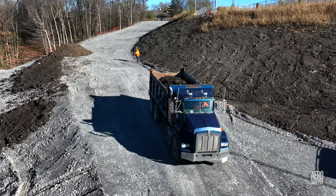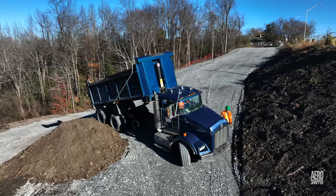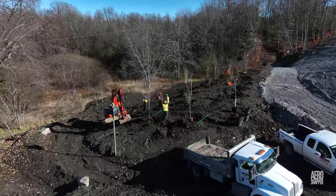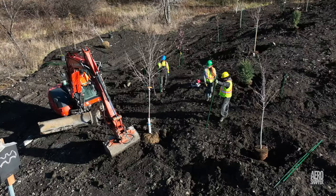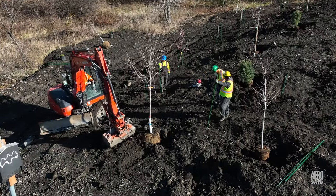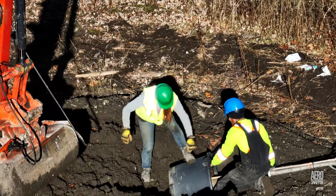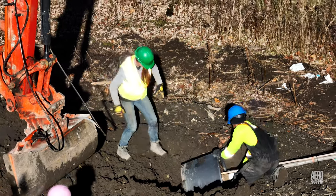In bright sunshine, on the east end, sharp landscaping brought in more topsoil, supporting their tree planting work. Some trees can be more reluctant than others to leave their transit containers.